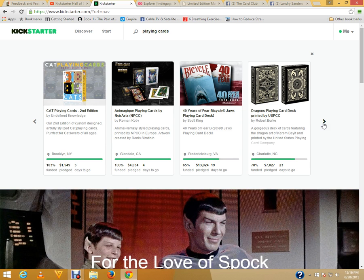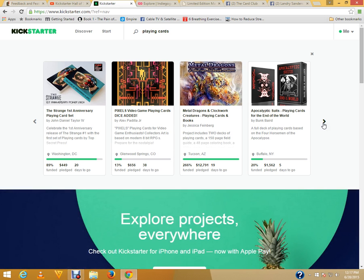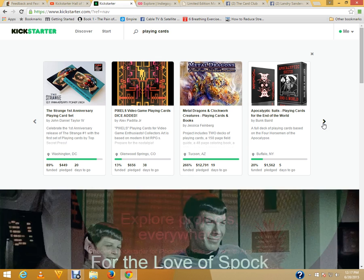I'm pretty sure I mentioned the Dragons playing cards. Not a big fan of it, but it looks like it will fund in just a matter of time. Strange first anniversary playing cards from John Taylor IV. I think I mentioned that one. It's almost funded despite being a lackluster, uncreative, non-customized deck of cards, from what I can tell.